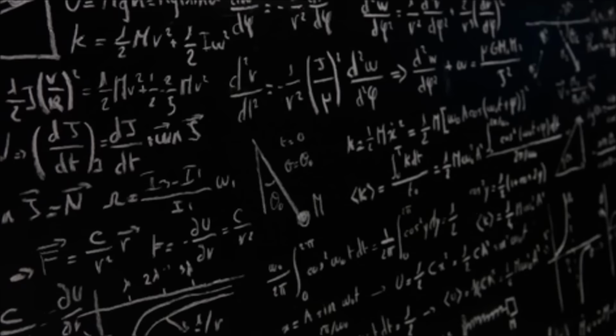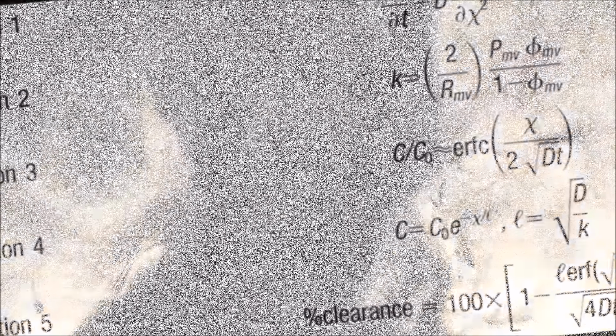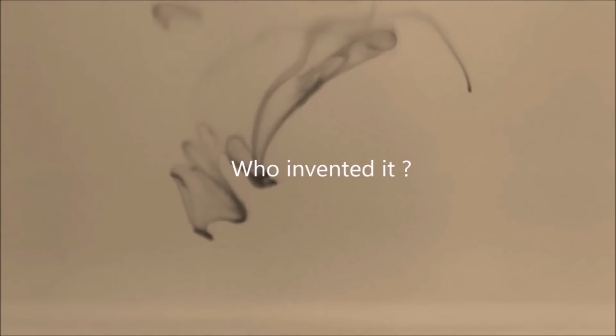It can be said that the entire mathematics and physics, even parts of chemistry and biology, depend on calculus, which would not have been possible without derivatives. Let's start with the most important question in calculus: who invented it?